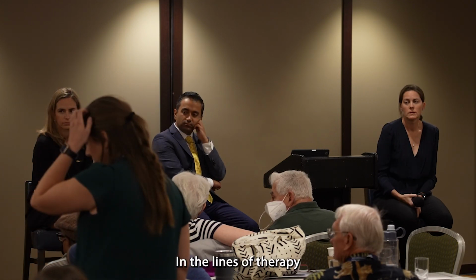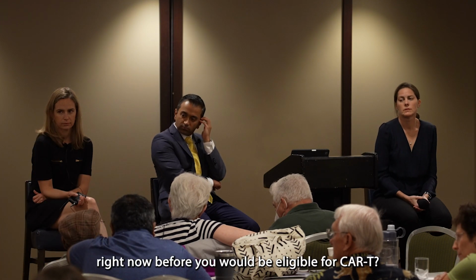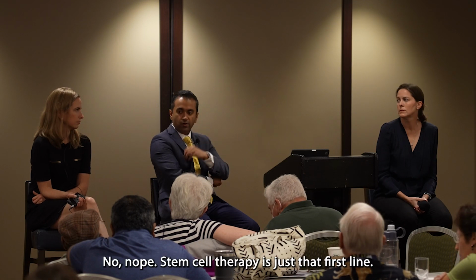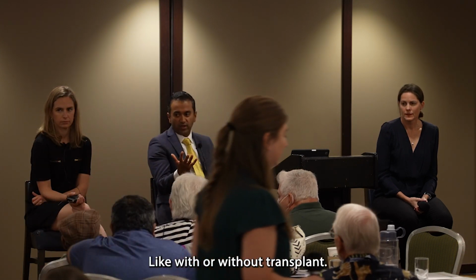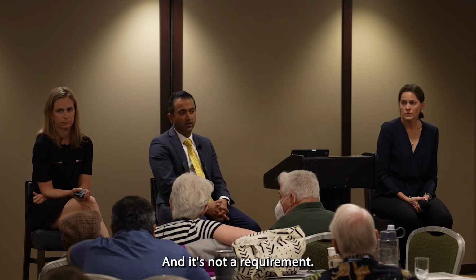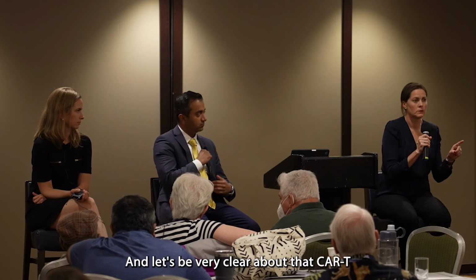In the lines of therapy, do you still need a stem cell transplant right now before you would be eligible for CAR T? No. Stem cell therapy is usually calculated as just that first line, like with or without transplant. It would also be called one line, so it doesn't add an extra line. It is not a requirement. And it is also available for patients who are transplant ineligible. Let's be very clear about that.